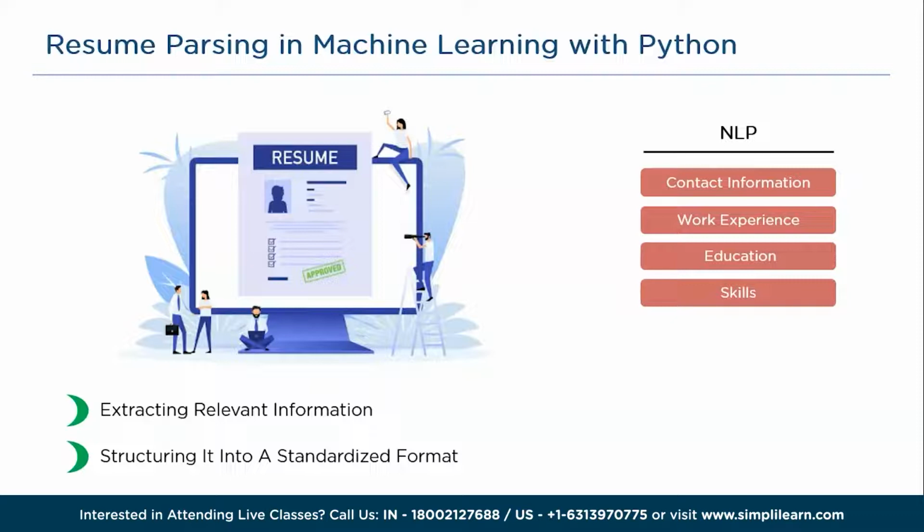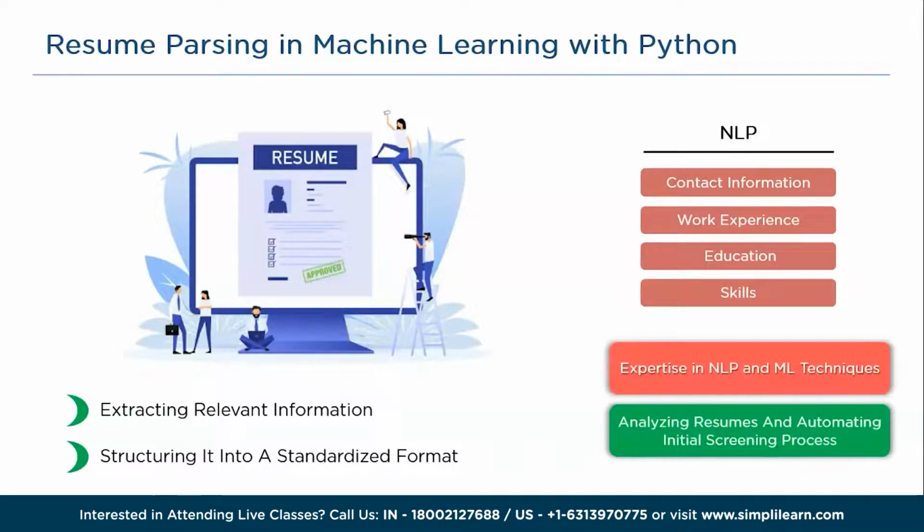Including a resume parsing project in your data science resume is important for several reasons. Firstly, it showcases your expertise in NLP and machine learning techniques, highlighting your ability to extract meaningful information from unstructured text. Secondly, you understand the challenges faced by HR departments in analyzing large volumes of resumes and automating the initial screening process. This shows potential employers that you possess the knowledge and skills to streamline their hiring procedures.